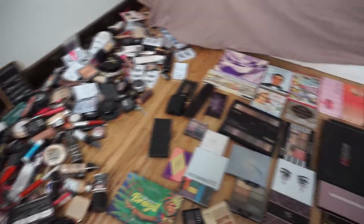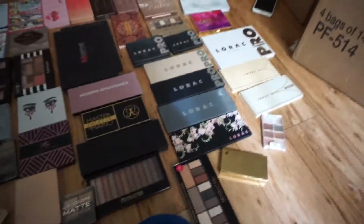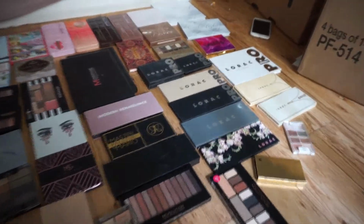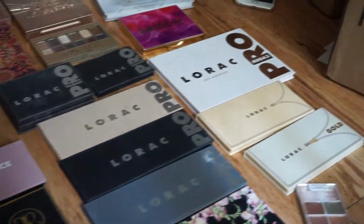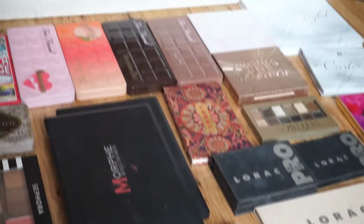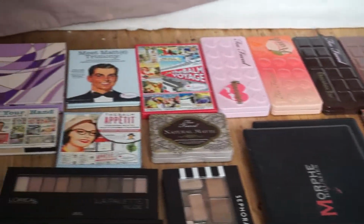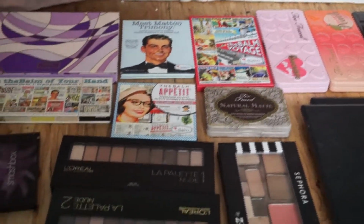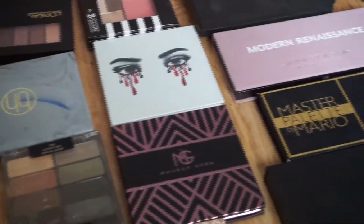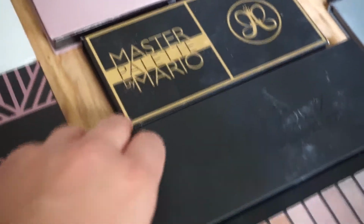Okay, so I think I've managed to fish out all of the eyeshadow palettes. As I'm going through this, it's taking a lot of time. I don't think we're gonna declutter today. I'm just gonna show you section by section what I have. So back there are all of the Too Faced chocolate palettes. There's some theBalm, some L'Oreal, some Smashbox, Anastasia Beverly Hills. These are really good palettes. That one.